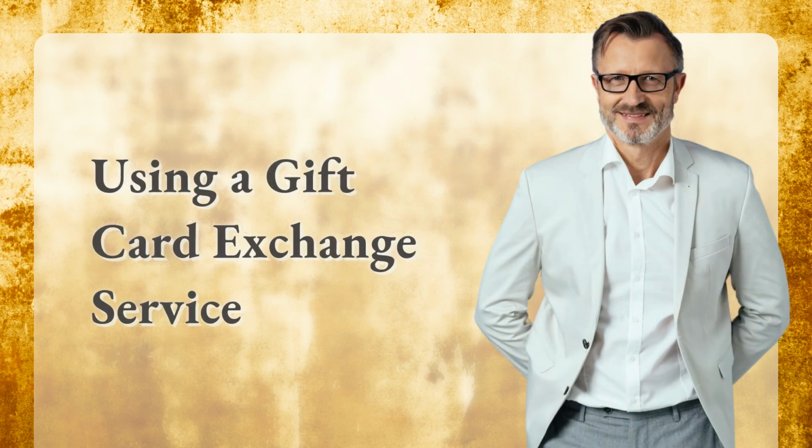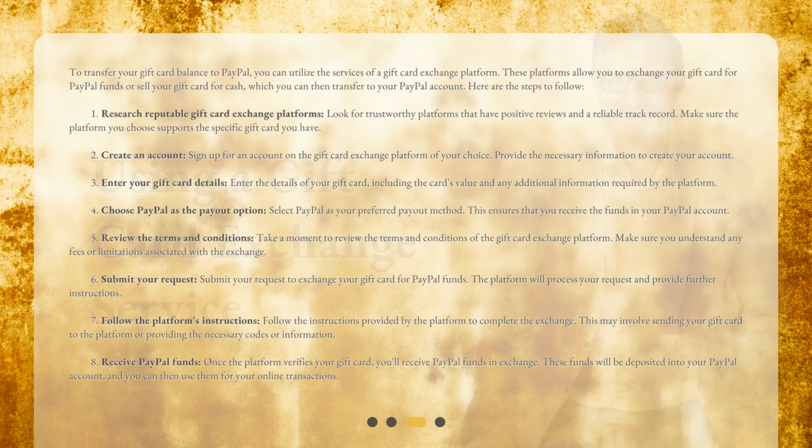Using a gift card exchange service. To transfer your gift card balance to PayPal, you can utilize the services of a gift card exchange platform. These platforms allow you to exchange your gift card for PayPal funds or sell your gift card for cash, which you can then transfer to your PayPal account. Here are the steps to follow.